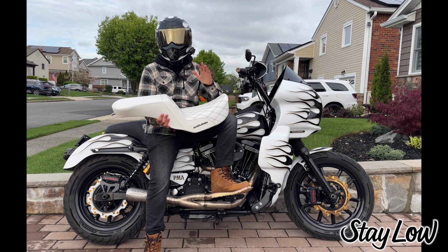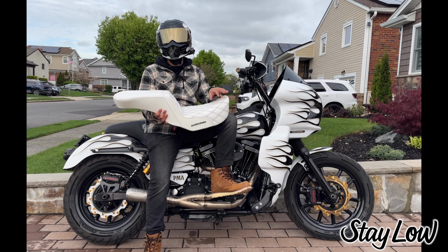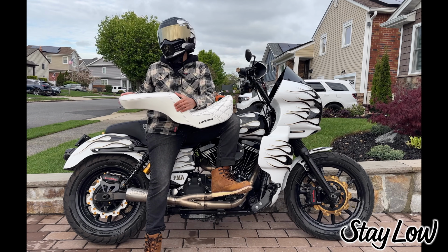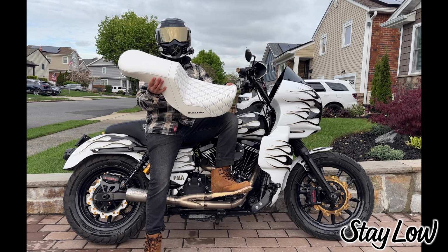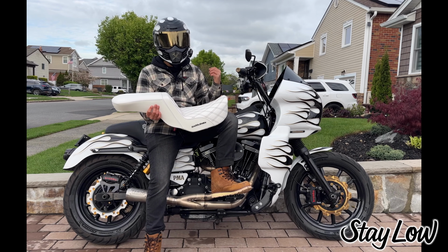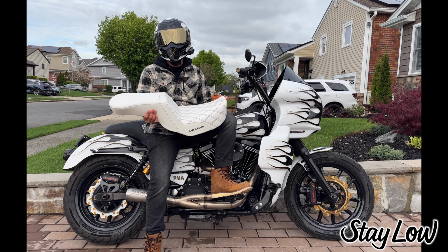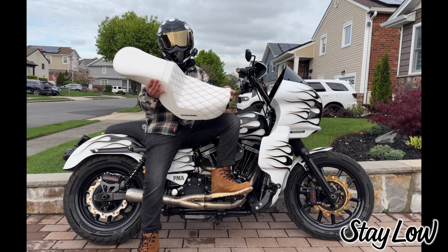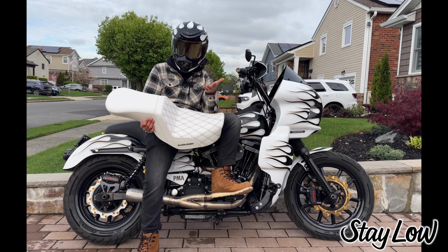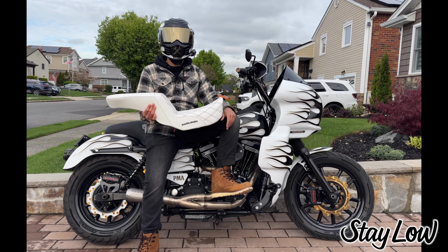But my own anecdotal experience is, if you do have a passenger that's on the smaller side of the spectrum, you might find that the SDC Pro with gel padding is going to be more comfortable than this Saddlemen Touring Step Up. However, I do have friends that have passengers and have tested this, and their passengers see a night and day difference between these two. Saddlemen's got you covered with the Saddlemen Touring Step Up. Give it a try, I think you'll like it. And even if you don't, the differences between the two seats are negligible.